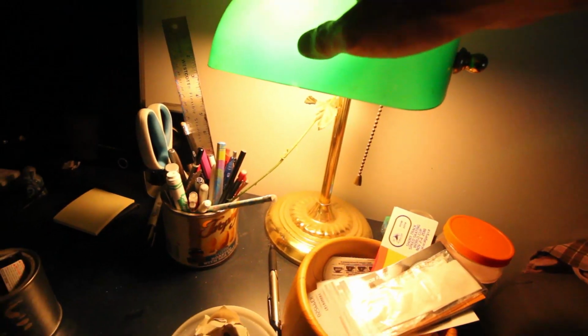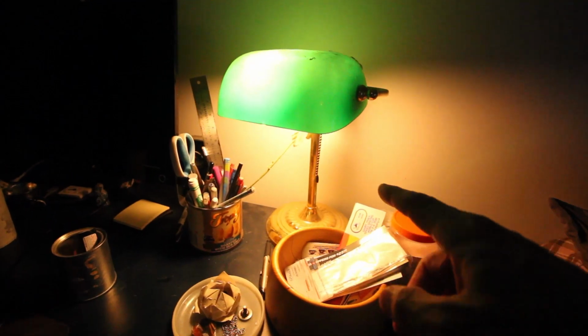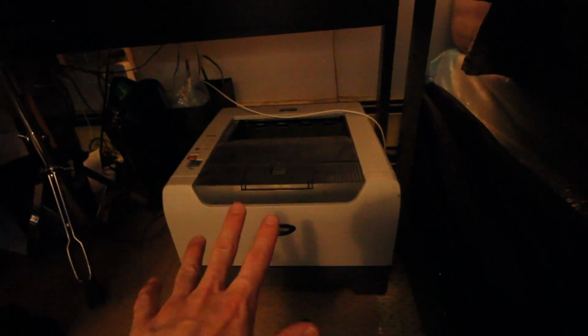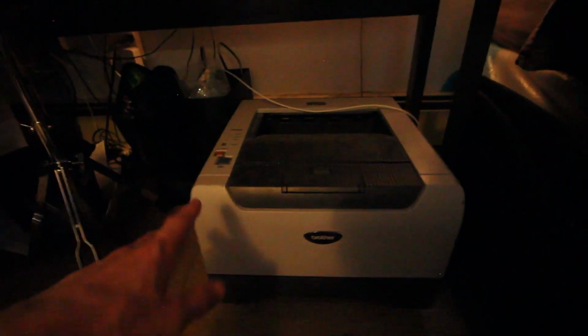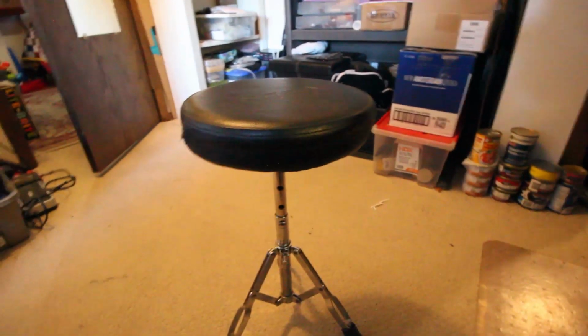Oh, there's a few more things over here that I use all the time. This lamp, I really dig the style of this one. As much as I like LED bulbs, that yellow glow can be really nice at night. This printer, it's just black and white. I didn't find it per se, but it was free on Kijiji, and it just keeps going. I haven't run out of ink yet. It's great.